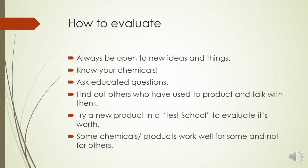So, how do we evaluate products? Well, first off, you always have to be open to new ideas and things. I remember several years ago that I had heard the University of Washington was cleaning with engineered water and microfiber cloths. And I thought, you have got to be kidding me. They're cleaning with magic water? No, magic water, no, chemicals work so much better. Boy, did I have my head in the sand.